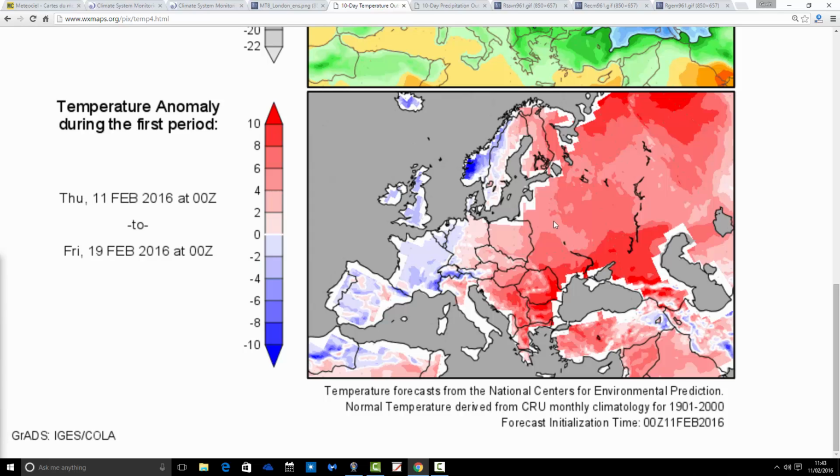There's been such a mild winter, and generally these charts have just been a sea of red from the Atlantic through to Russia. You see it is still generally a very warm scene across much of Eastern Europe and Russia in the coming week. So again, this is the 11th to the 19th of February. You notice it's really quite cold there for Norway, particularly. Some pretty cold temperatures coming up for them.